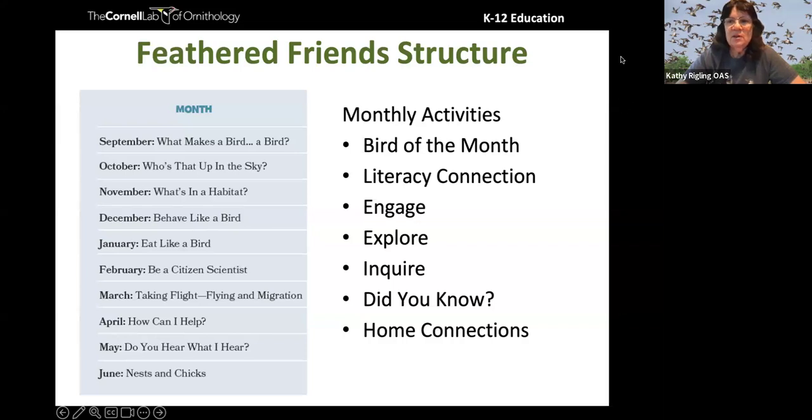So this is the structure of the program. You have from September to June, but you can use these in any order that you want. Once you download it, you'll have the whole year. So, if you are wanting to teach about what and how birds eat, you can skip on to January and do that. But the lessons do make sense in the order that they are, because the first one, what makes a bird, just introduces what are birds. And it goes from there. Habitats, behavior, citizen science, which is now called participatory science, migration, how you can help, and even nesting.